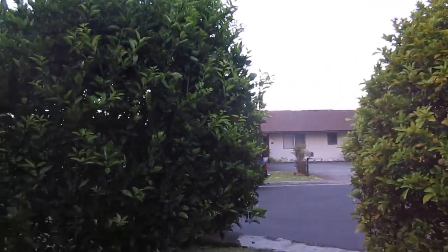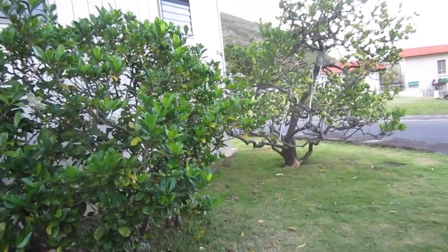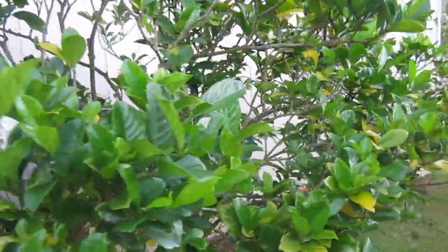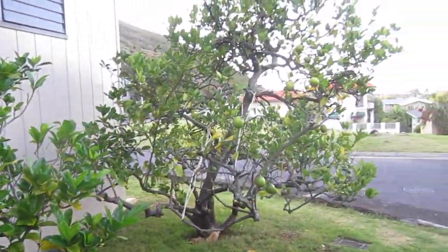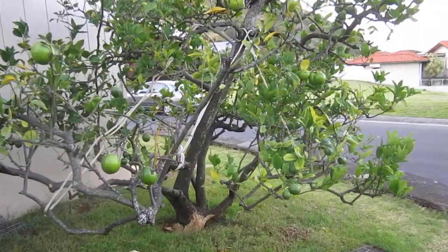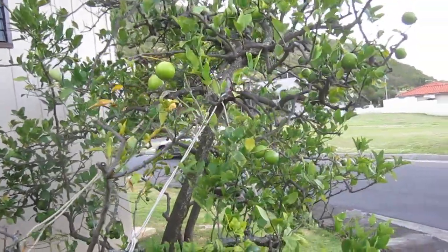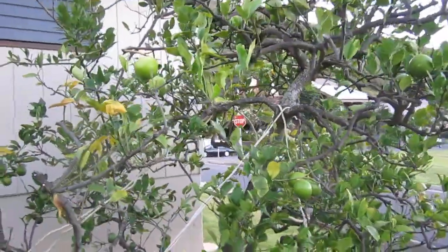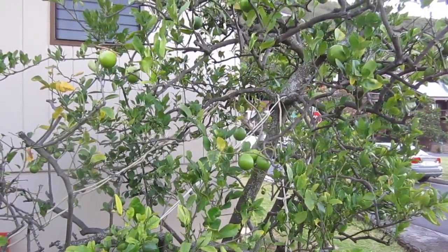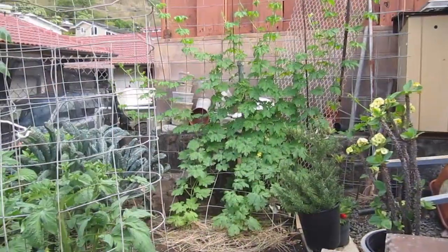Over here is his tangerine tree, more gardenia that are blossoming, and our lemon tree that has a fungus on its trunk that he's trying to be proactive and treat. This lemon tree has been with us ever since we've moved here in 1976.